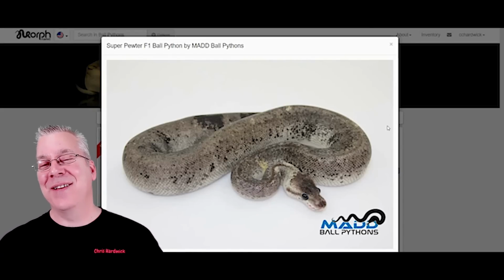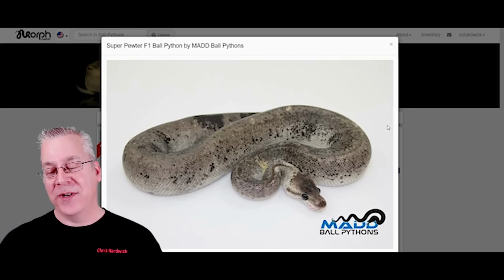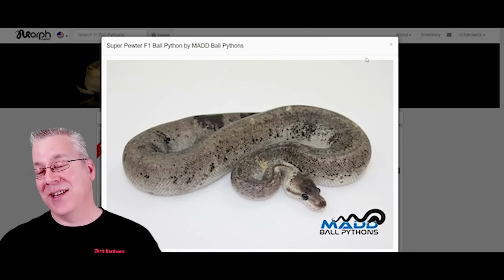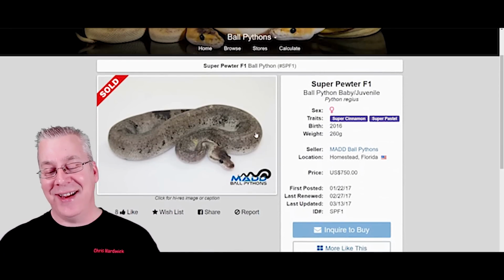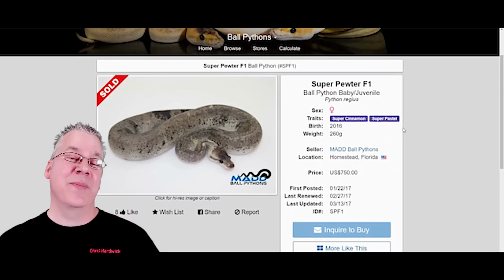So you're kind of buying into the cinnamon and the champagne, and you can do a whole bunch of stuff with it. And this snake is pretty awesome. I think it's kind of cool. Take a look at what's actually in this. And believe it or not, there's no champagne in this one, even though it looks kind of like a champagne. This is actually the super cinnamon to a super pastel.